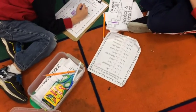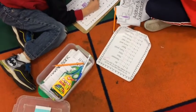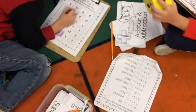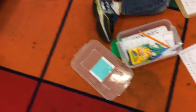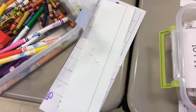Okay, is it your turn, buddy? Go ahead and do it. It looks like you might need to do... Oh, no, you've got 2, don't you? So he's got 3 in his turn, right? All right. What's 6 plus 7? 6 plus 7 was 6 plus 6 plus 1 more. 6 plus 6?